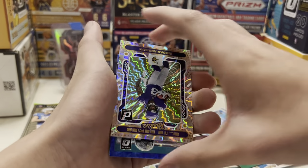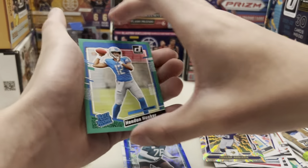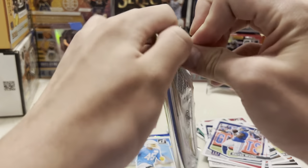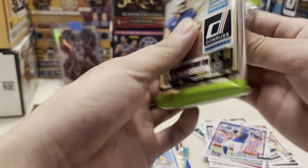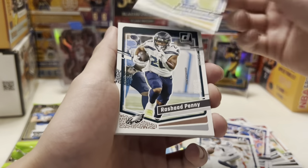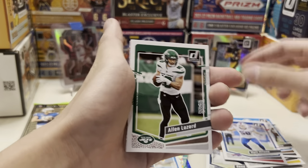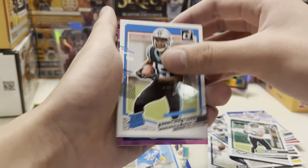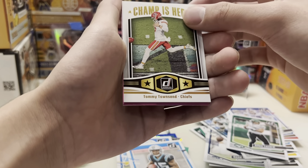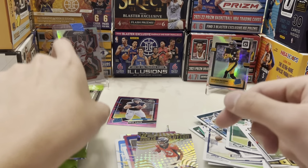And we got Jordan. Is this Jordan Addison? Jordan Addison. Anton Harris. Hendon Hooker, it's a creepy, that's good. Let's keep going through these. Rashid Penny. Adam Thielen. Alan Lazard. He's an interesting friend. This got me a little thought of Bryce Young. And this is Mahomes? Who is this? No, that's not Mahomes. Oh, whatever. Tommy Tonchi, the kicker. Byron Young. And ooh, Rookie Revolutions of Marvin Williams.